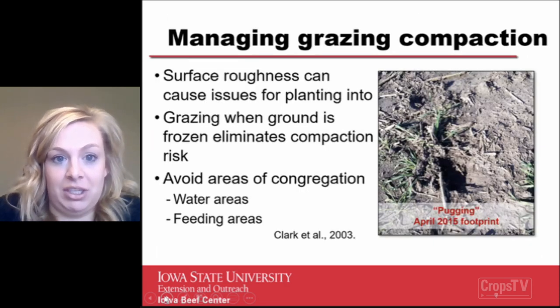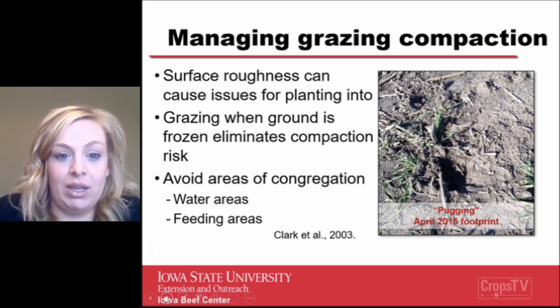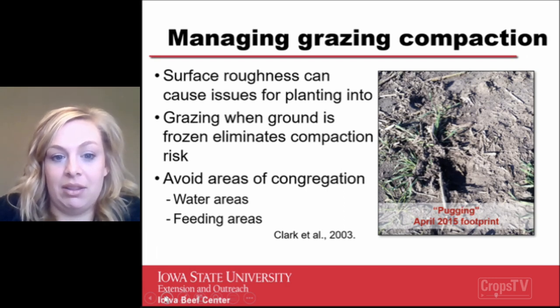So some tips for managing this. This is really the same scenario as grazing corn stalks. Obviously we create some soil roughness, which can be an issue for planting, especially in a no-till situation. If possible, try to graze these cover crops when the ground is frozen, just so we don't have that compaction risk. And two, look for ways to avoid areas of congregation with beef cows. That might be our water area, the feeding area, some of those places. If we can move those around, we decrease that risk of compaction.